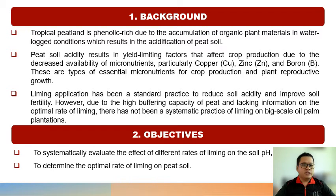For the introduction, tropical peatland is phenolic-rich due to the accumulation of organic plant material in waterlogged conditions, which results in the acidification of peat soil. Peat soil acidity results in yield-limiting factors that affect crop production due to the decreased availability of micronutrients, particularly copper, zinc, and boron. These are essential micronutrients for crop production and plant reproductive growth.